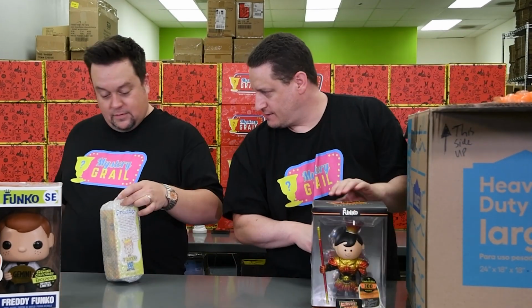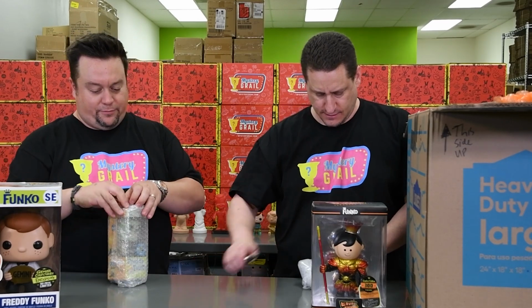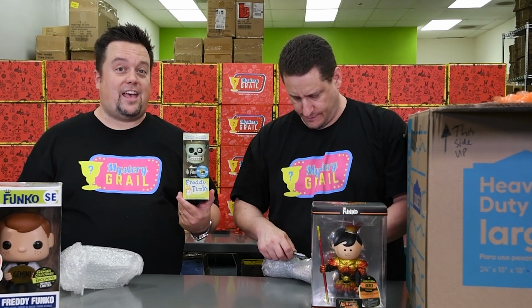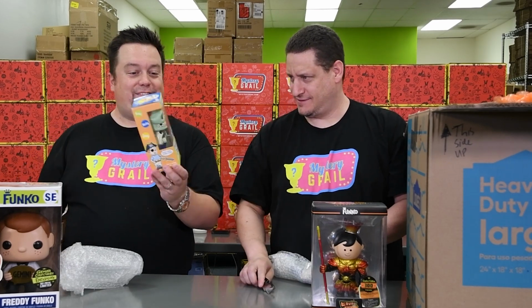You have the knife over there. I do. But I'm going to use it first. This is one of my favorite Freddy Wobbler exclusives from Comic-Con. Can you take a guess at what it is? I don't know. Dead E Funko. Yeah, I like it.